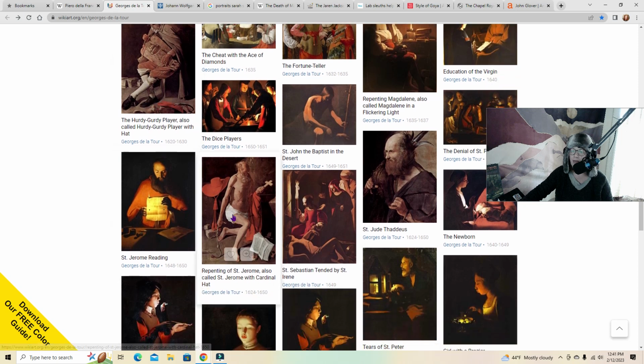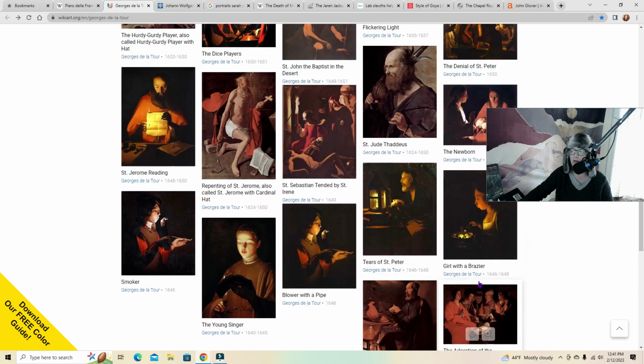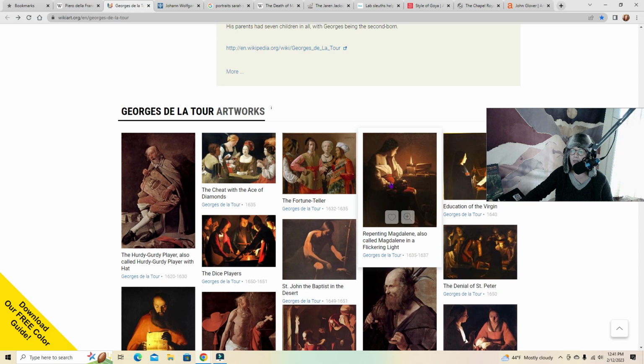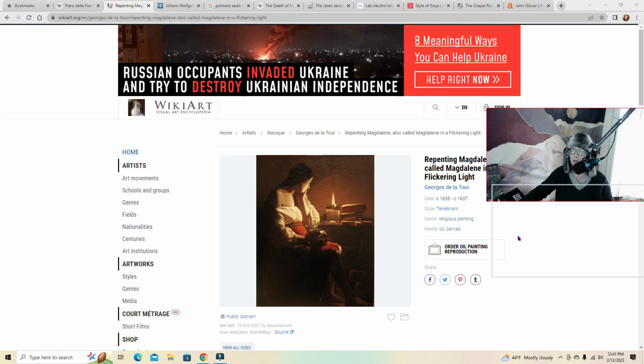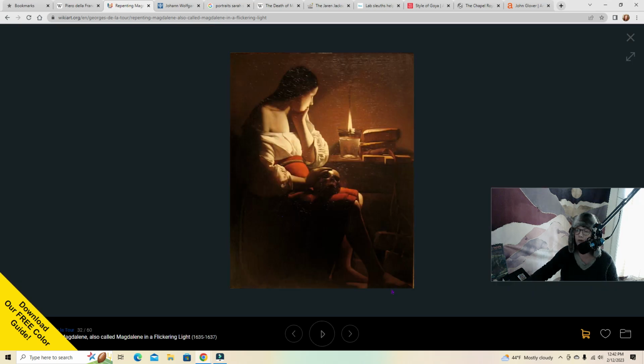A lot of his paintings are church related, but then he painted ones that are slightly different, like this one. The title is "Repenting Magdalene," also called Magdalene in a Flickering Light, and she has a skull on her lap, and she's thinking. It's a very beautiful picture. That's a terrible copy of it.